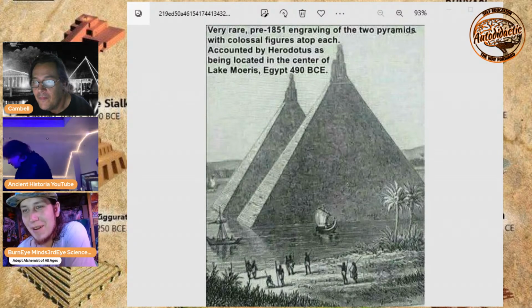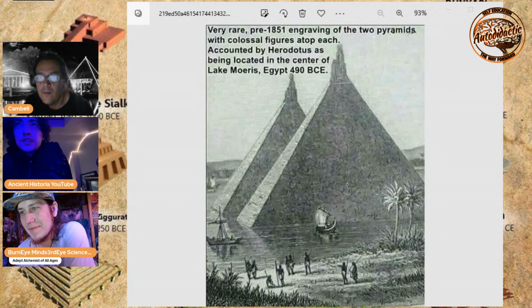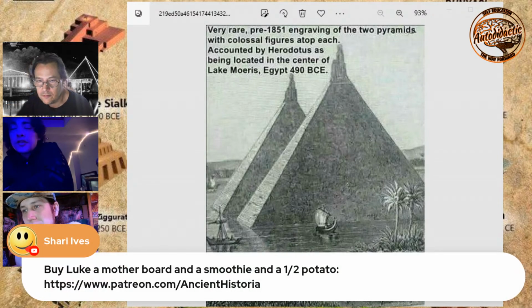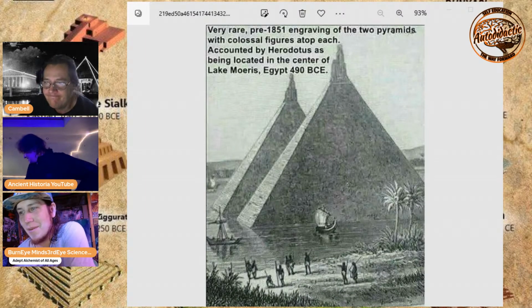So why can we not find these two pyramids in the middle of water? Well, first, Lake Moeris got dried up, which is probably related to the fact that they built a dam over the cataracts of the Nile, which produced Lake Nasser. If you look back in history, Lake Nasser didn't exist. There were two individual rivers that converged at the cataracts of the Nile, which have now become Lake Nasser, where Philae is. So they're most likely underwater.